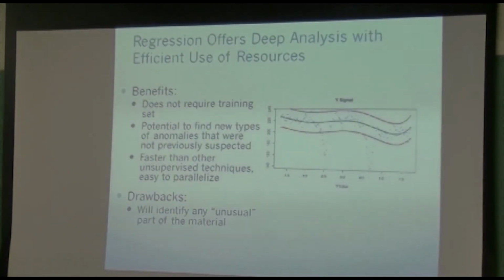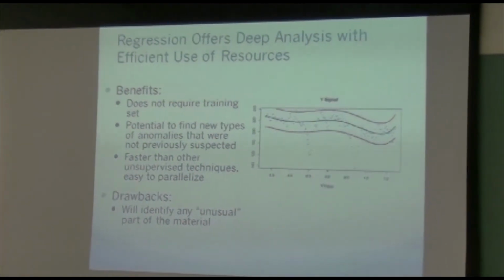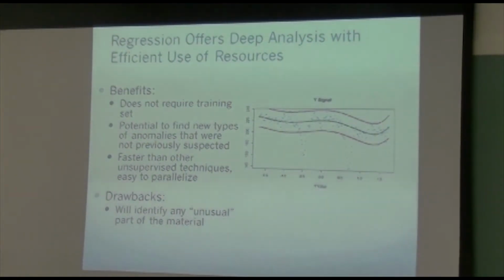Some nice benefits of this technique are that it doesn't require any kind of training set the way a supervised machine learning technique would. So we don't necessarily need to know exactly what we're looking for. We might find delaminations, and we might also find new types of damage that they didn't even know were there. It's also faster than a lot of other unsupervised techniques. It's very easy to parallelize. If you've got a lot of cores, it's very easy to spin this out to multiple cores. Also very easy to take advantage of GPUs.